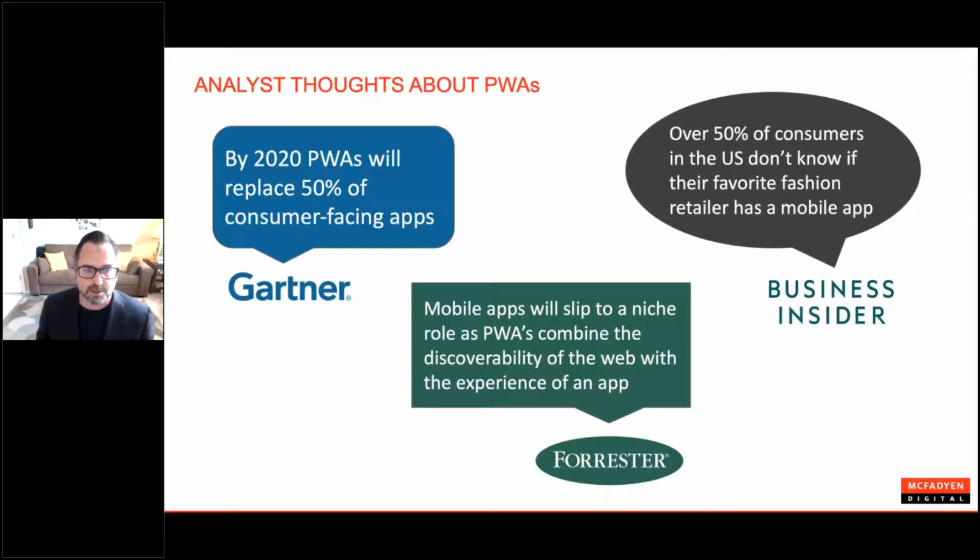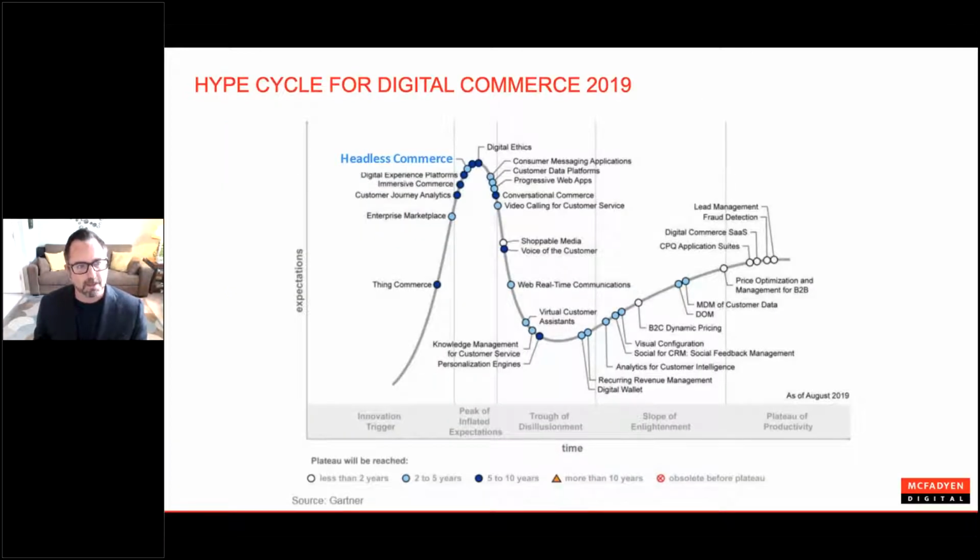And then Business Insider says over 50% of consumers don't know if their favorite fashion retailer even has a mobile app, but they've been to their site, and usually know the URL by heart. About 85% of people know the URL by heart of their favorite retailers. So if you can just go to the site instead of installing an app and have that app-like experience, that's a pretty big benefit.